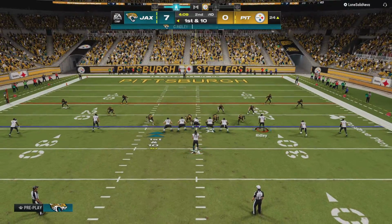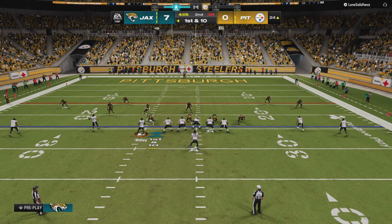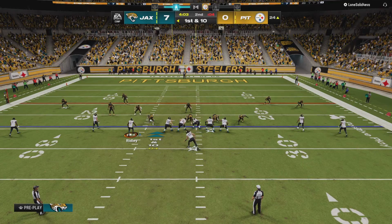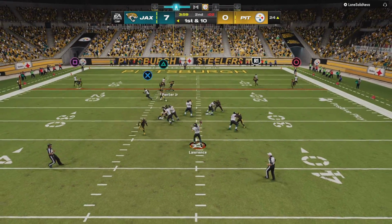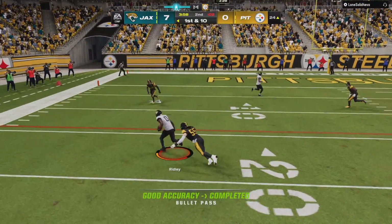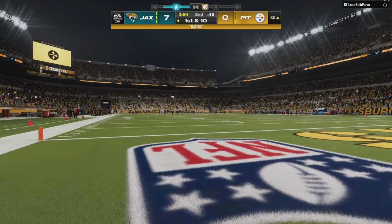Put a man in motion left, Ridley. Throwing again here. It's Lawrence. And it's complete. Right back to Ridley. And he's brought down, but he has it down to the 12.